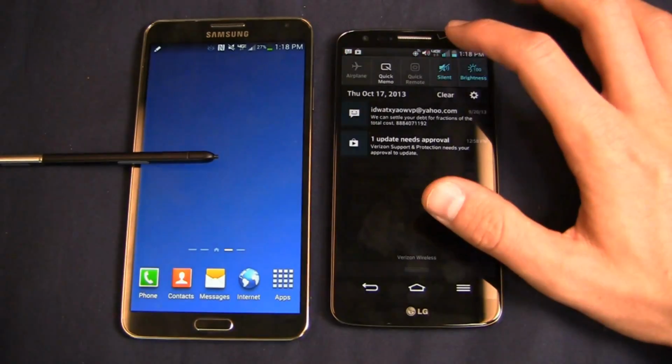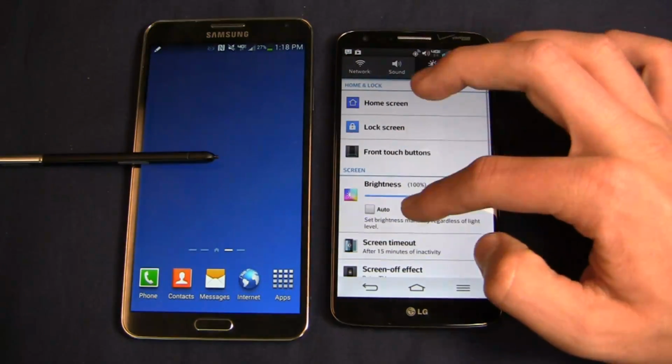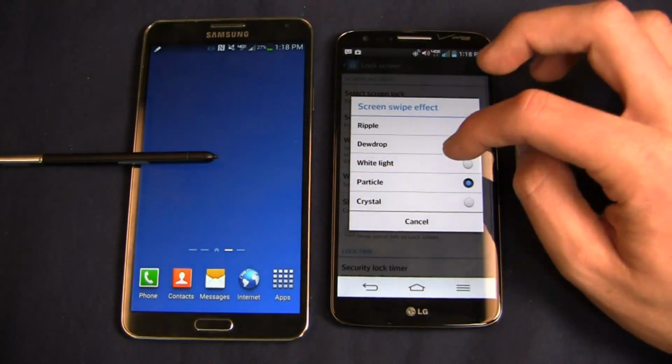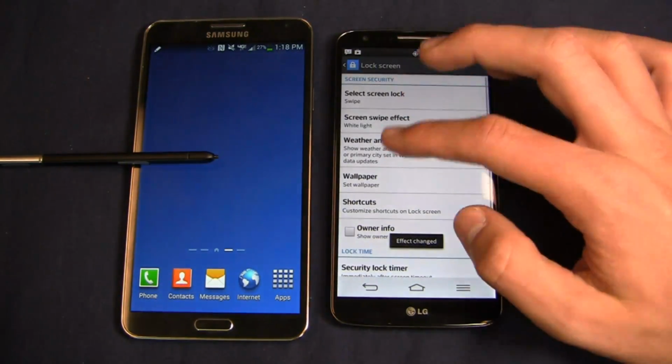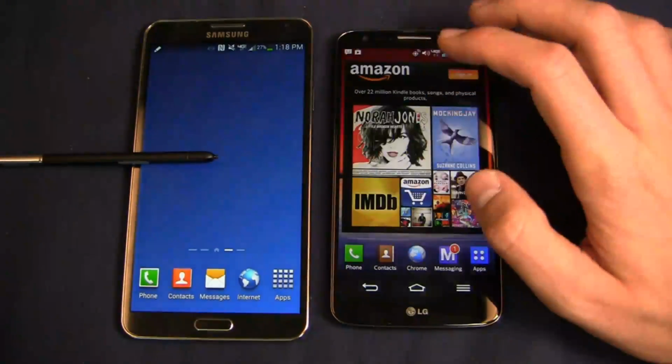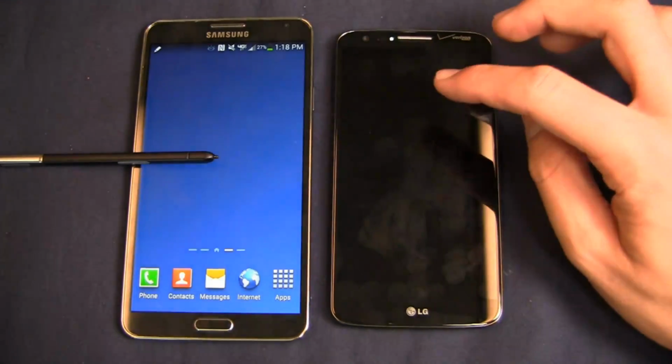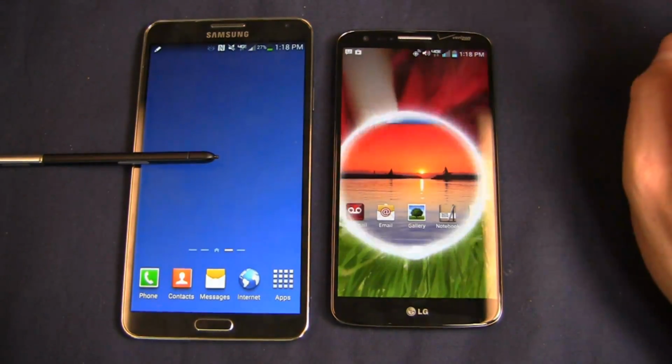And then going right back in, you can see one of my favorites. We'll go into lock screen. Actually, we'll go into home screen, or swipe effect. Let's go ahead and do this. White light. And let's go ahead and change the screen. Oh, keep the screen lock as swipe. Double tap to turn it off. And then turning it back on, you can see that changed itself.